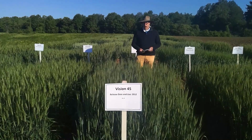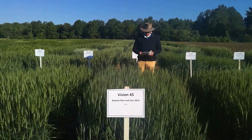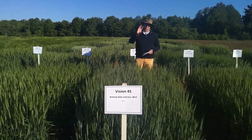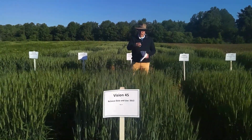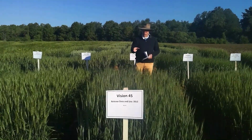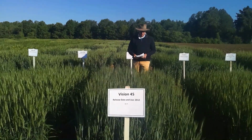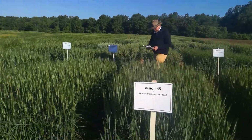Vision 45 came from a cross between Provincial, a French bred wheat, and Vision 10, which we showed you earlier. So basically what I was trying to do is maintain high yield potential and better disease resistance of Provincial with the earliness and that adaptation from Vision 10. So this is quite a unique variety.